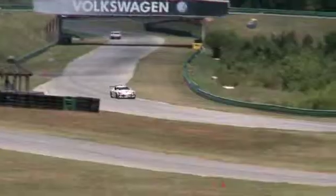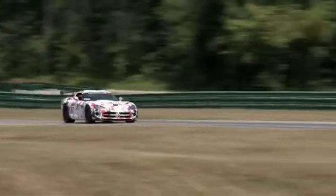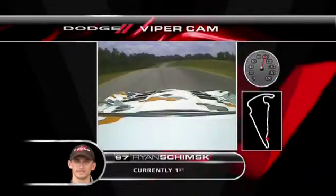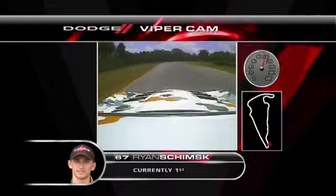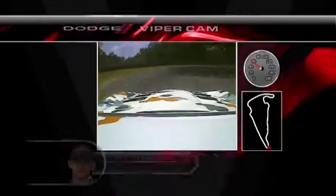There is your gap back to Ben Keating. A little camera swing there to give you a look at it in real time. This is where Shim shines, in these high-speed S's, attacking all of the time, using everything flat out in the Dodge Viper ACR-X. As you look back, there's nothing but blue space between him and Ben Keating. There's got to be about 7 or 8 seconds. We'll check it the next time by.